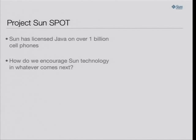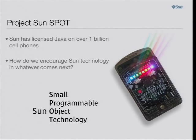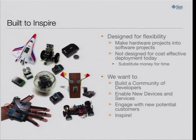Well, we don't know what that is, so we designed a development platform that we call Sun Small Programmable Object Technology, or Sunspot, that's basically a system for a development platform for people to invent the next cool thing. The idea of it, the design point is something that will inspire people to build cool stuff, right? Because we don't care what it is that gets invented. As long as they do it with our technology, then someday, maybe down the road, they might pay us for it. We're willing to suspend disbelief. Come on. No, it's a great thing. We just want people to use this technology, get out there, and invent cool stuff.